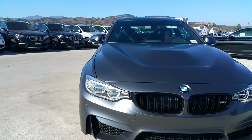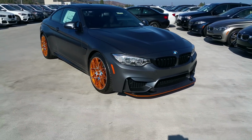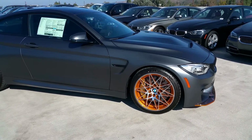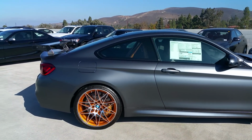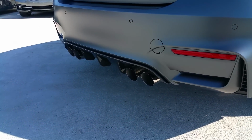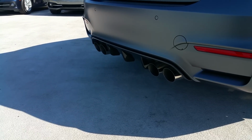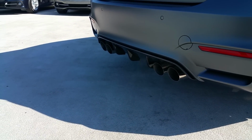So let's go ahead. Now the car is 184 inches long, 74 inches wide, 56 inches tall, and weighs 38 hundred pounds. Let's head to the back and get a little rev time with Trish. Wow, a titanium exhaust, guys.